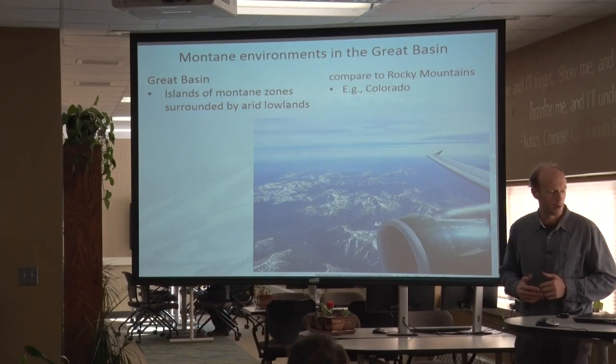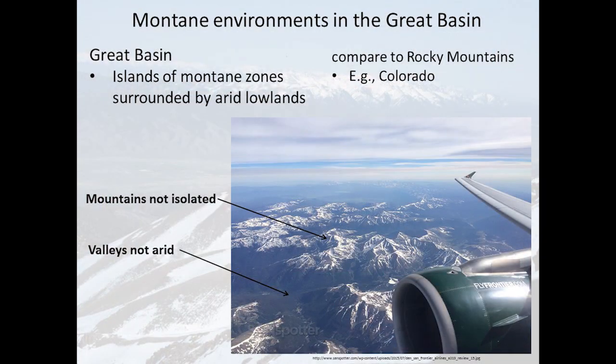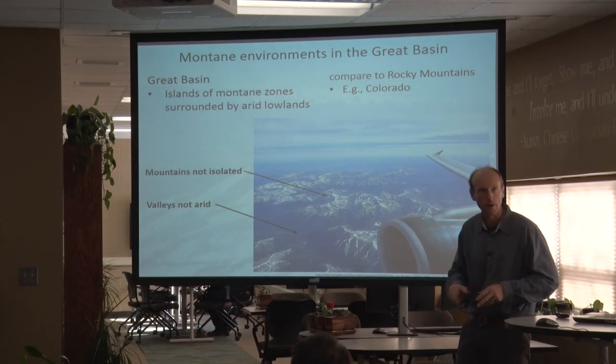Contrast that to the Rocky Mountains, or the same thing in the Sierra Nevada. You have connected mountain ranges and the valleys are not arid. So a very different environment. You find the same species in the Rocky Mountains and Sierra Nevada, but in very different surroundings.